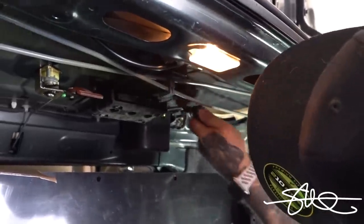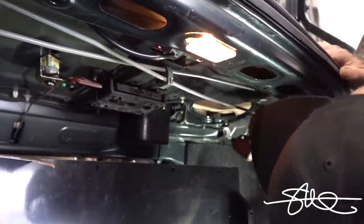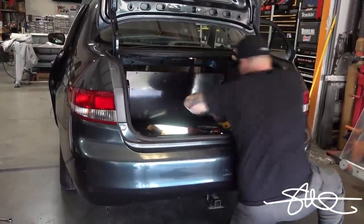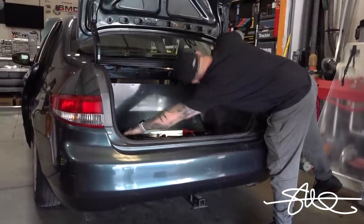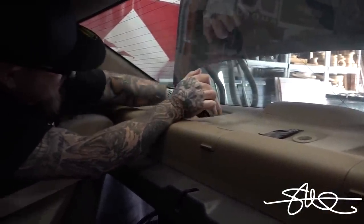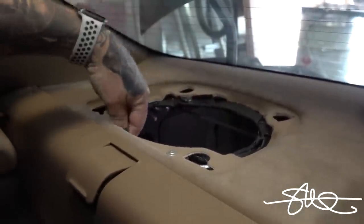This stuff sticks so good. You gotta make sure it's in a good spot before you even think about touching it on there, because it's hard to pull back off again. The bass is gonna come through these things, so fold it over the top. Do the same thing over there.